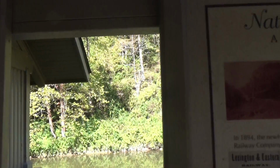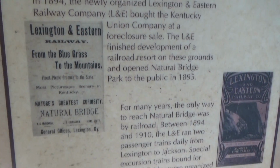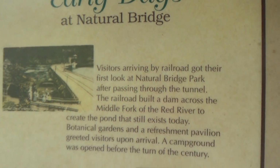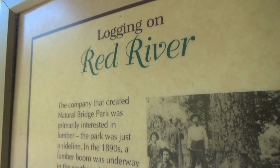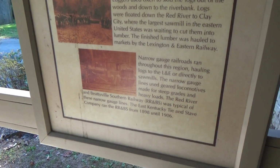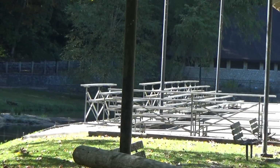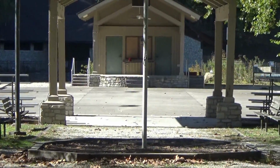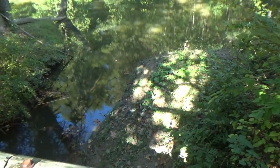Well, this is interesting. They call it a railroad resort. This is about the early days. And I wonder if this is what it is. The Red River. Well, it doesn't look red, and I'm not sure it's a river. There's the bleachers. It's probably just some educational talks. I'm just guessing.